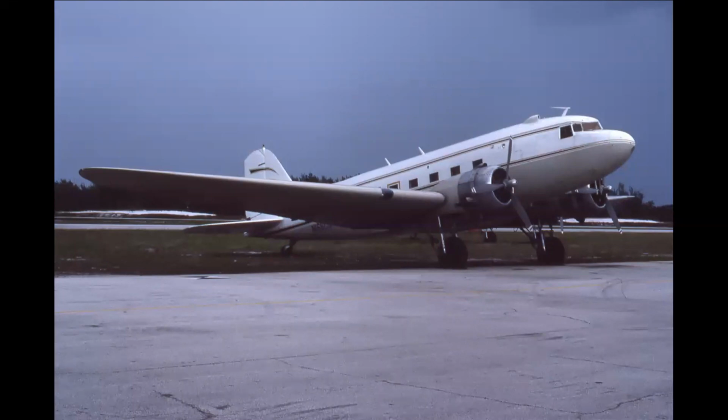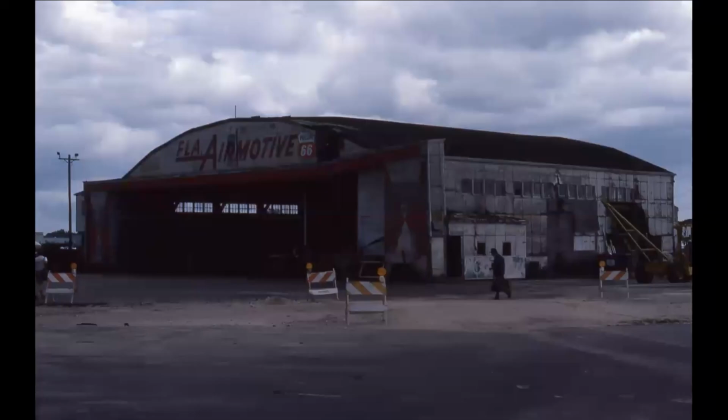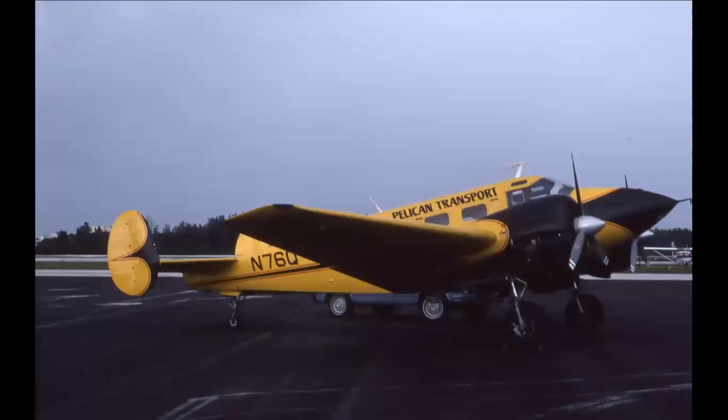This was built as a DC-3 in 1941 for Eastern Airlines. And I think it is still current on the US Civil Register. Air Motive was just in the process of cleaning out and dismantling this old hangar. Looks like it could be Second World War vintage. Pelican Transport had 2 Beech 18s nearby.